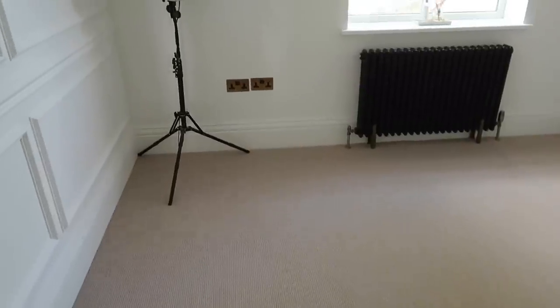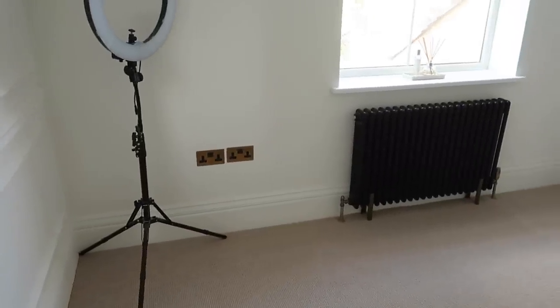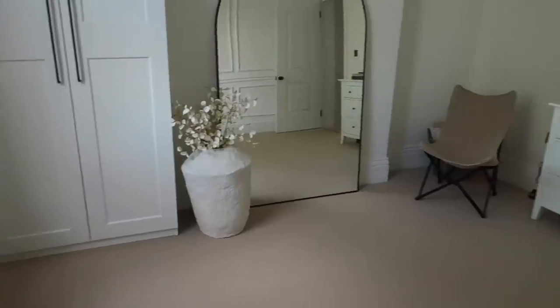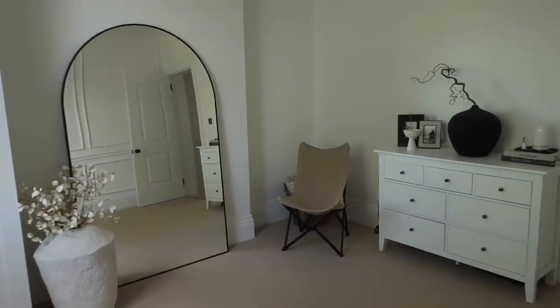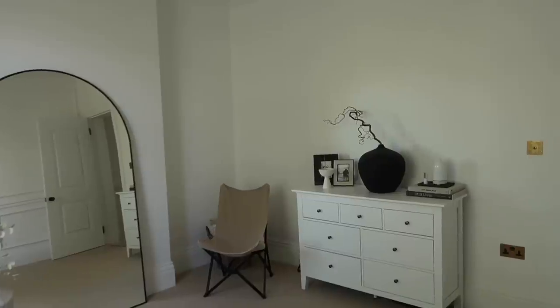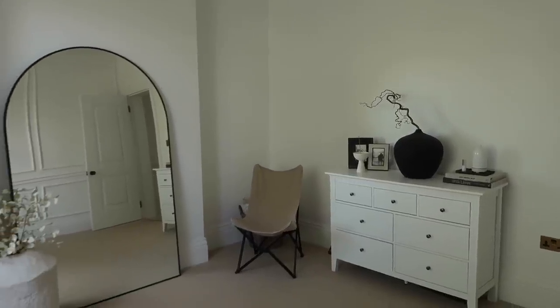Okay, now heading into my filming room. I've just had a bit of a clear and tidy up, so there's not much in here really. It's quite sparse, which honestly makes me so happy, and I like to keep it this way. I don't need too much clutter in here because, like I said, it is a filming space. I need the flexibility to move stuff around.